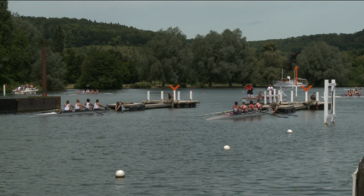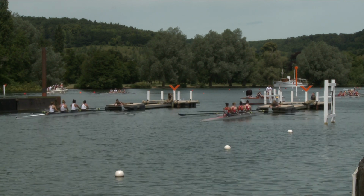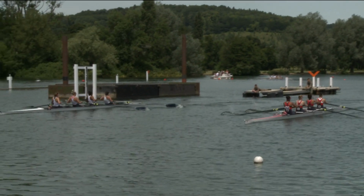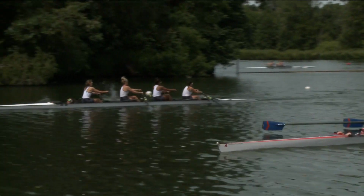Yeah, I mean, they're such a successful club. Over the last 5 years, they've gone from strength to strength, and nothing but gold is good enough for them now. Absolutely. Success breeds success, and let's see if that's evidenced here in this heat of the junior coxed fours as the crews get off the start.